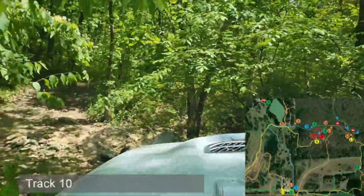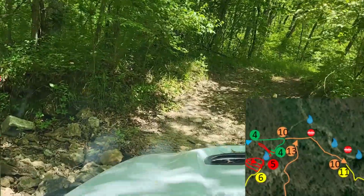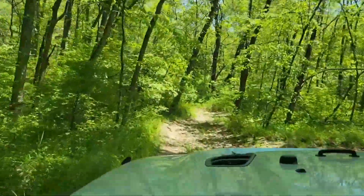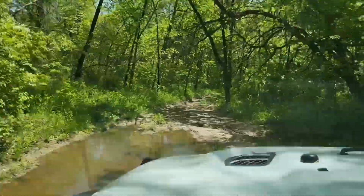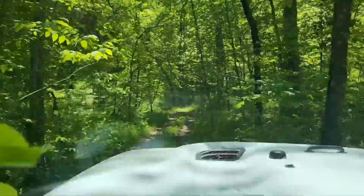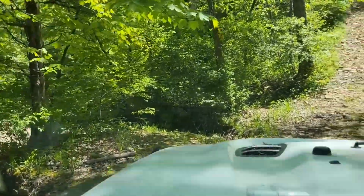Track 10 is just east of the ravine shown in tracks 4 and 5. There's quite a nice creek that runs to the north of it. I'm not sure if you can drive on it or not. It does look like part of it is in bounds for the park. But in any case, it's a good place where you can relax and grab lunch like I did. There's a nice little climb there.